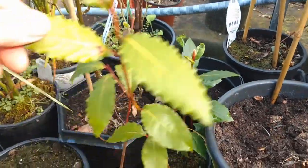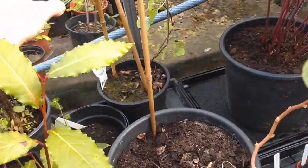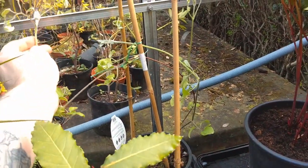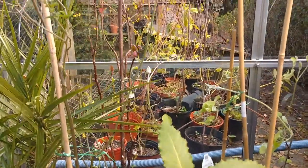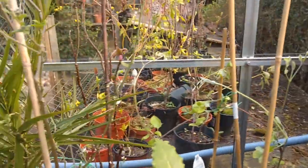Some other stuff over here. Bays, these are random ones which came up in the garden, so I've potted those on. There's a clematis there. That one was a rescue one. Got quite a few rescue plants. I think it was 50p from a supermarket. It's not doing too bad though. Looks like it'll be alright.